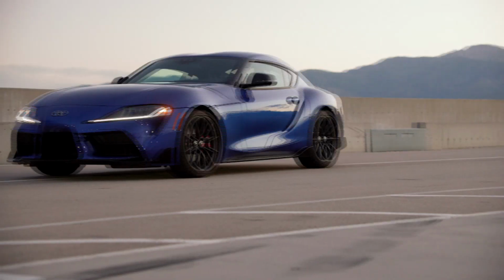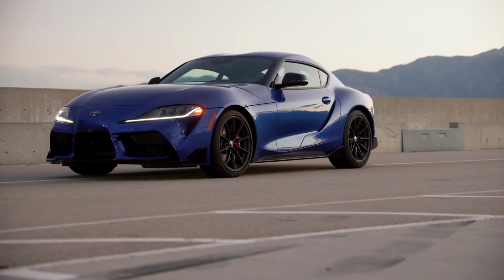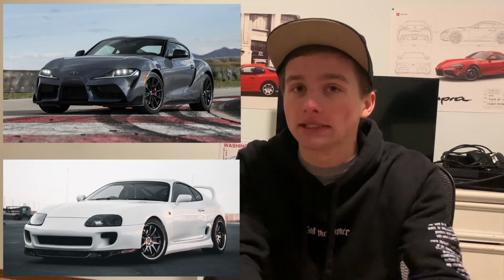I didn't think it looked bad, but it wasn't really what I was expecting, especially when you take into account the Mark IV Supra, which is a lot more of a minimalist, smooth, sleek car. But man, the new Supra has really grown on me. It's actually one of my favorite modern cars.